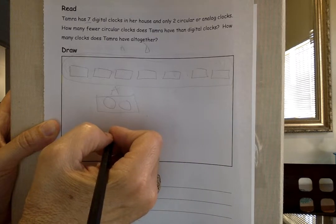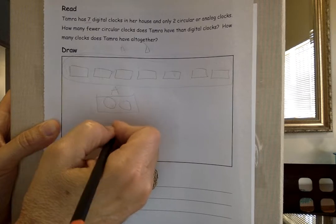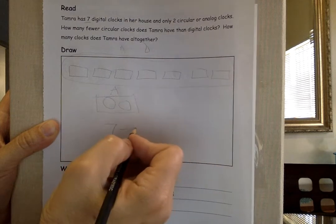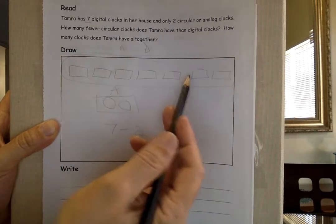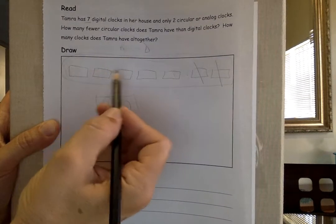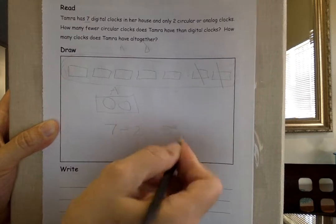Let's make it 7 take away 2. And let's take away 2 digital clocks. 1, 2. How many are left? 1, 2, 3, 4, 5. And your answer is 5.